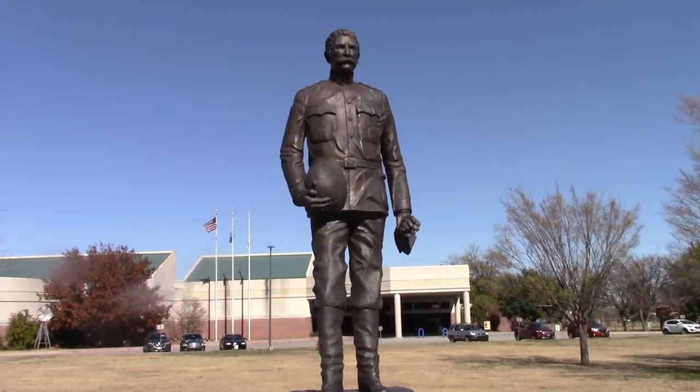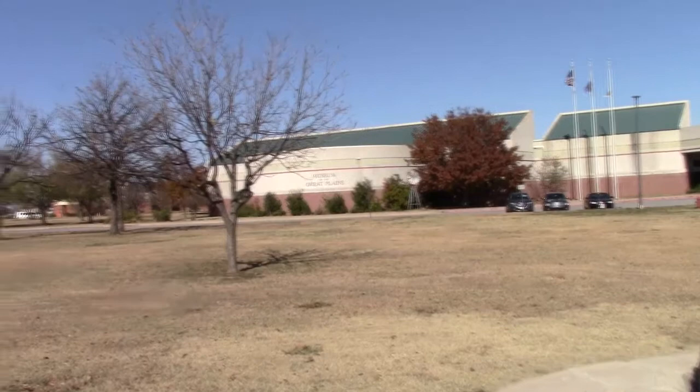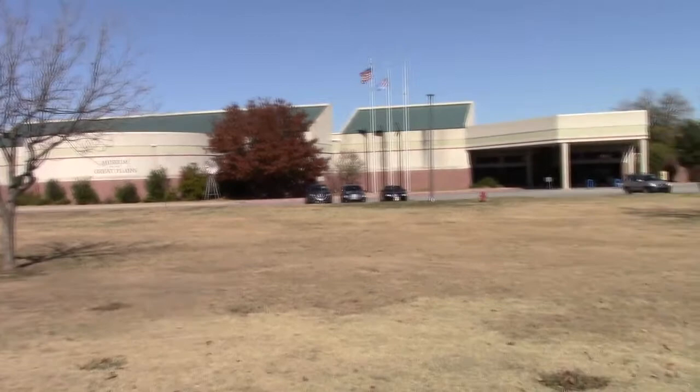Originally left the Army with the rank of colonel, but rejoined and reached the rank of major general. And he's not really the reason I'm here. But I'm at the Museum of the Great Plains in Lawton, Oklahoma, and hopefully they're going to let me take video in here. But if they do, then that's where I'm headed.